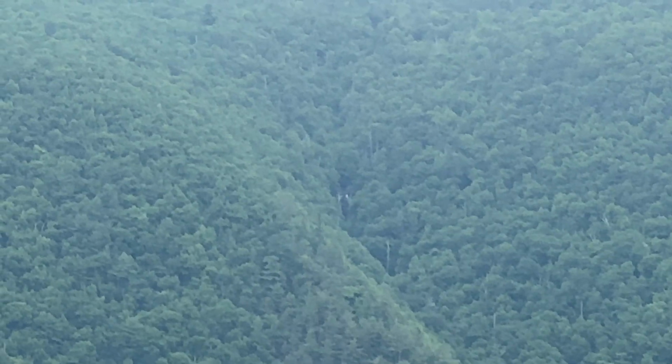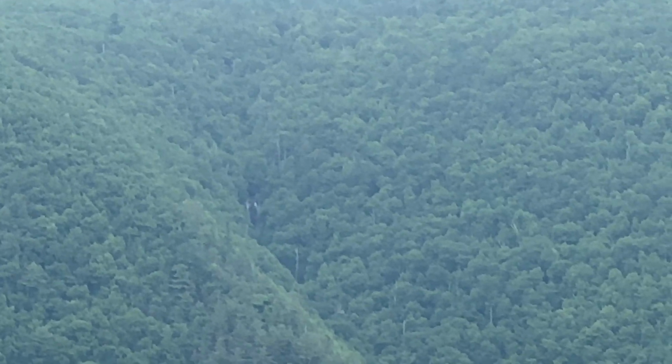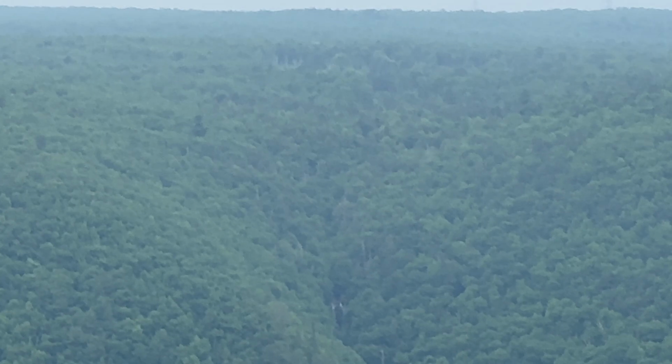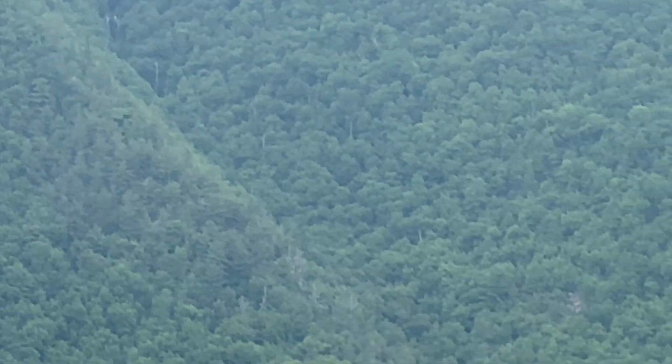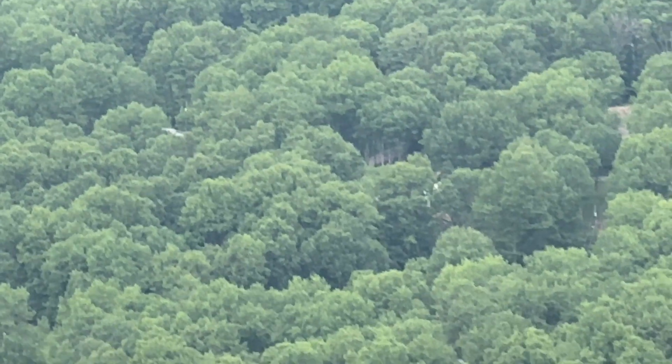If we can get it to get clear in there. Glenanoka is right in the middle of your screen. And the falls climb all the way up the top of that mountain right there. And you can follow it down into the Lehigh Gorge. Zoom out a little bit.